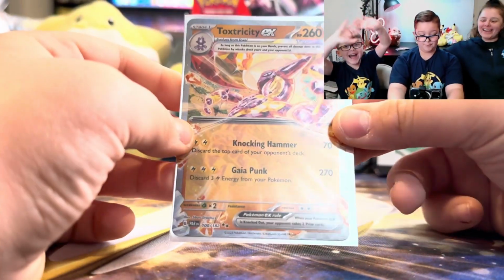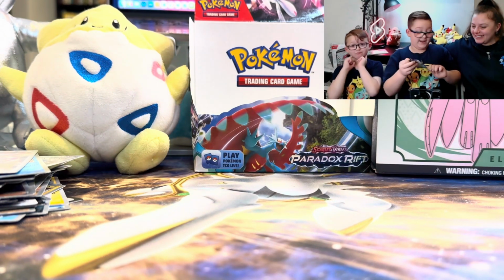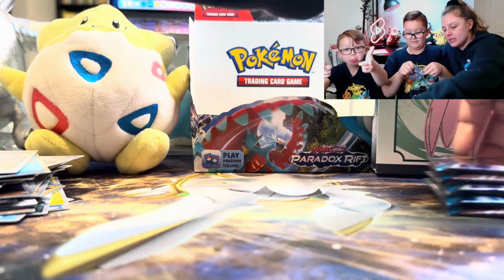La la la. Beautiful card. Now look at all the rest of the good cards that I get in every single pack. Let's put it right here, because it looks cool when you do that. And people see how many you have.